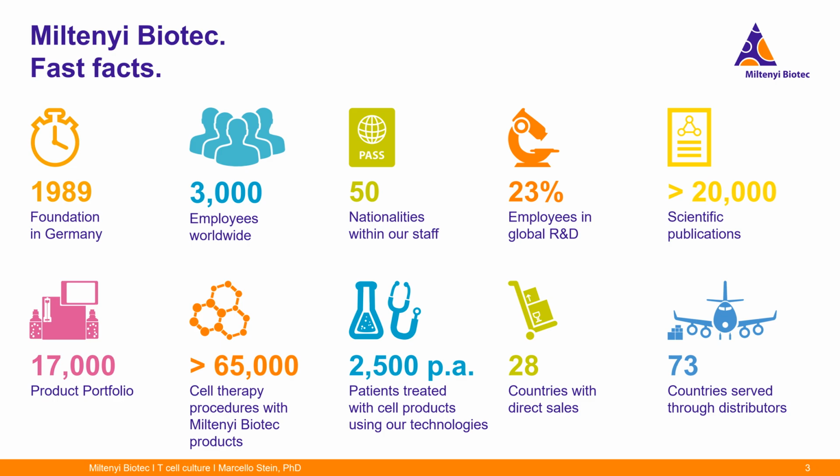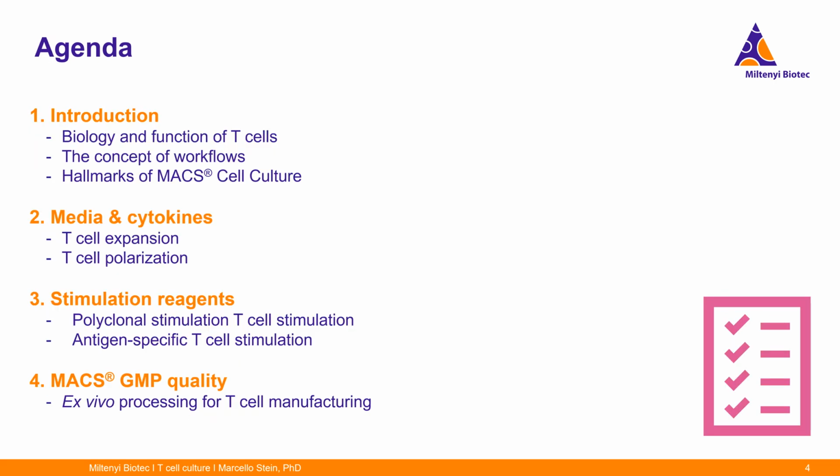Our mission is to serve the needs in life science research and to translate new scientific findings into clinical applications. As for the agenda, first we will have a brief look at the biology and function of T cells, as well as at the concept of workflows and the hallmarks of MACS cell culture. Next, we will have a look at our highlight T cell culture products. We start with media and cytokines for T cell expansion and polarization. Then we will learn about T-cell stimulation reagents for polyclonal, but also antigen-specific T-cell stimulation. And finally, we will talk about MACS GMP quality grade as an ideal tool for T-cell manufacturing in a clinical context.